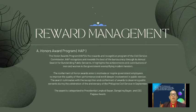Under Reward Management, we have the Honor Awards Program, or HAP. The Honor Awards Program, or HAP, is the rewards and recognition program of the Civil Service Commission. HAP recognizes and rewards the best of the bureaucracy through its annual search for outstanding public servants. It highlights the achievements and contributions of men and women in the government, exemplifying modern heroism. The conferment of honor awards aims to motivate or inspire government employees to improve the quality of their performance and instill deeper involvement in public service.